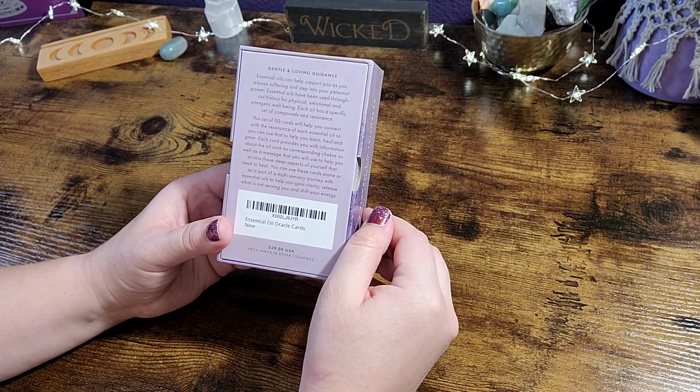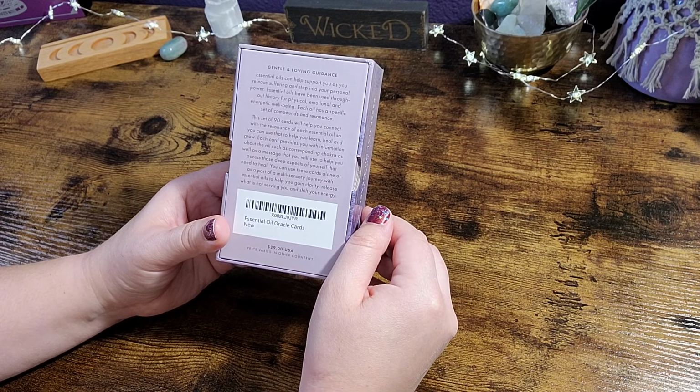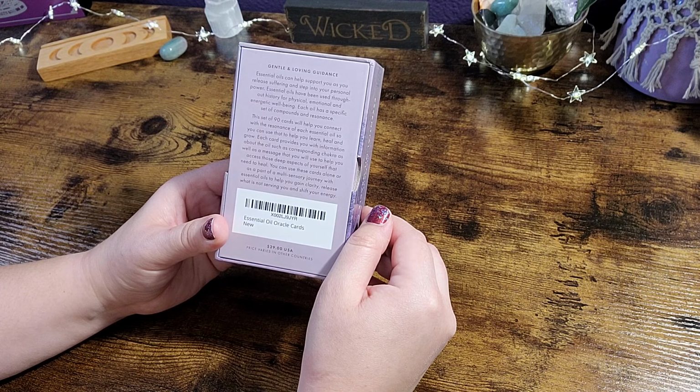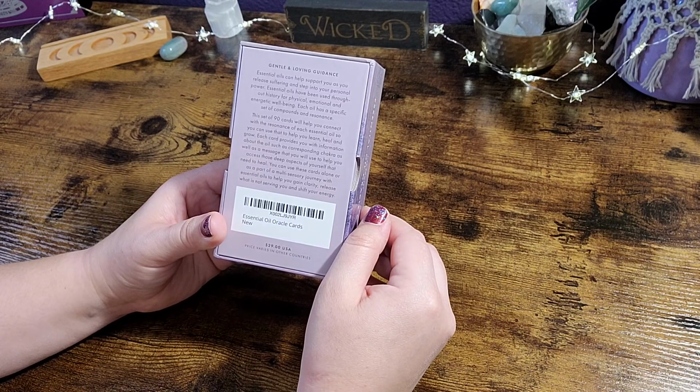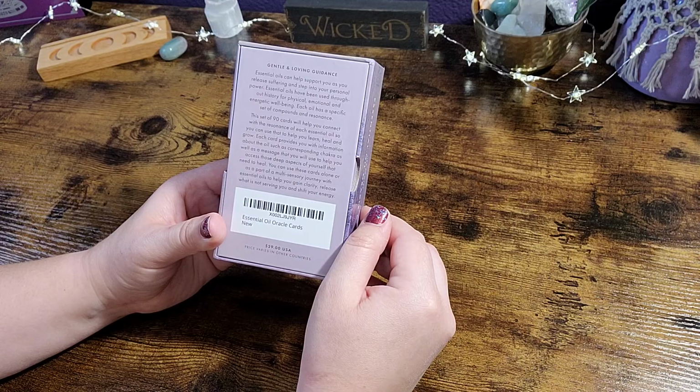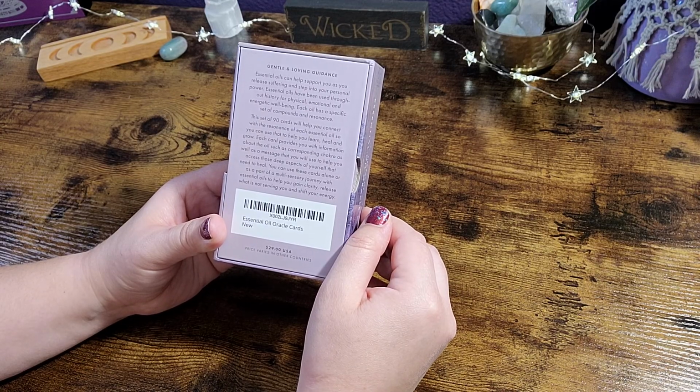Essential oils can help support you as you release suffering and step into your personal power. Essential oils have been used throughout history for physical, emotional, and energetic well-being. Each oil has a specific set of compounds and resonance. This set of 90 cards will help you connect with the resonance of each essential oil so you can use that to help you learn, heal, and grow.